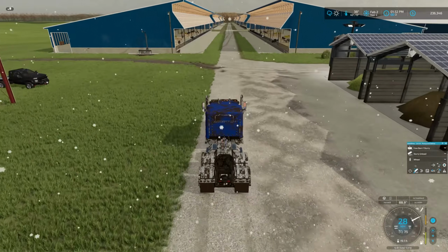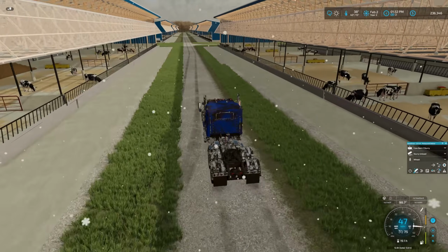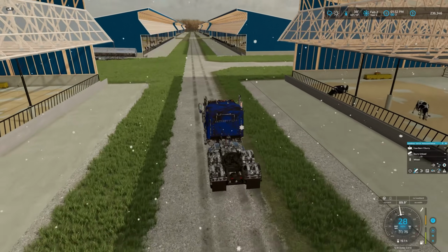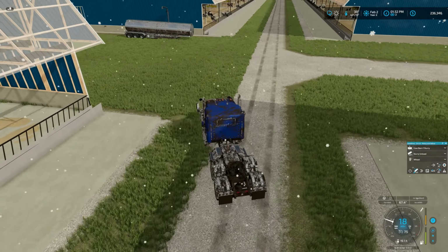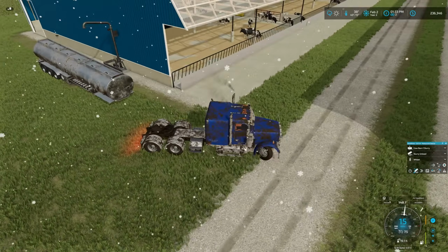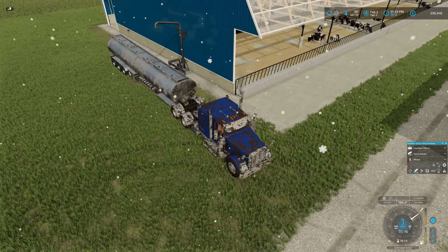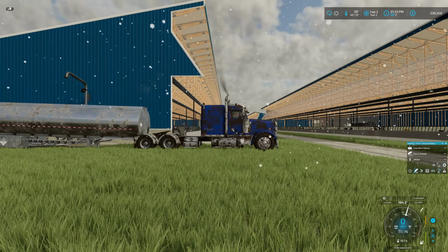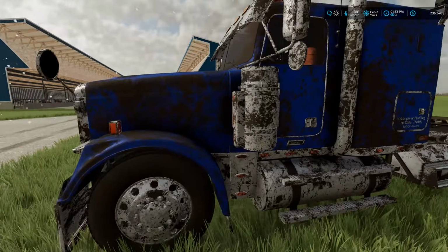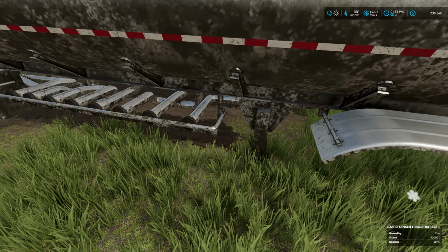And I'm telling you, I'm wearing these trucks out. You see, this one here has 19 hours on it, and I'm pretty sure we bought this thing brand new. Pretty sure. So, 19 hours. Uh-oh. Oh boy. Look what has happened. It has sunk down into the mud.